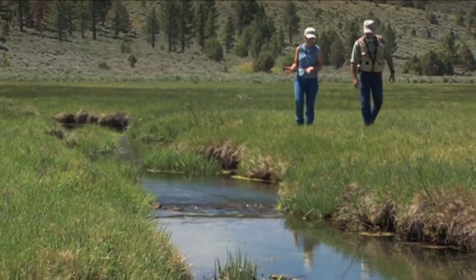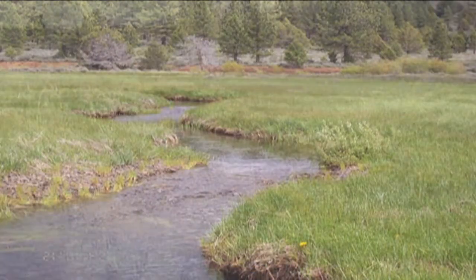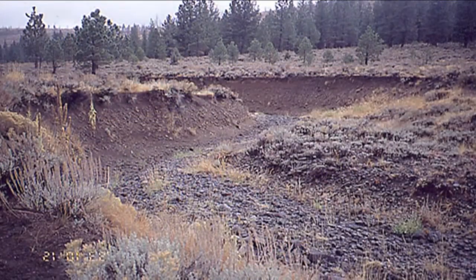This is federal land, permitted for grazing. One of the resource concerns was the dewatering of this meadow. And our goal was to try to hold water in the system and be able to keep a longer green period here, improve water quality, and improve wildlife habitat.